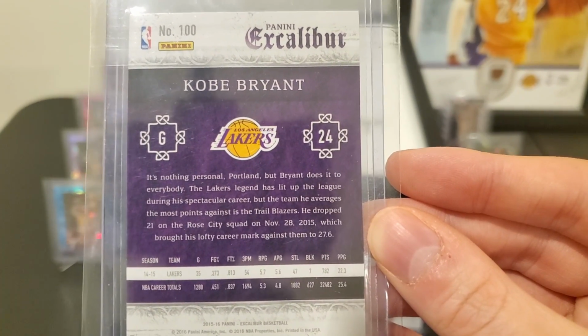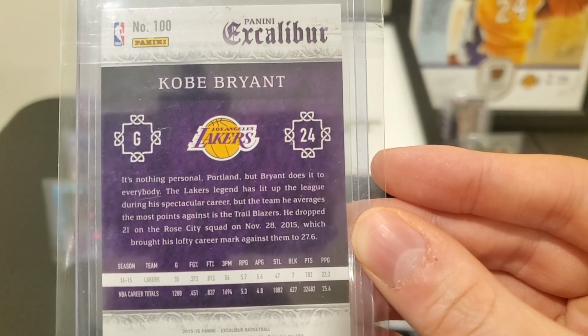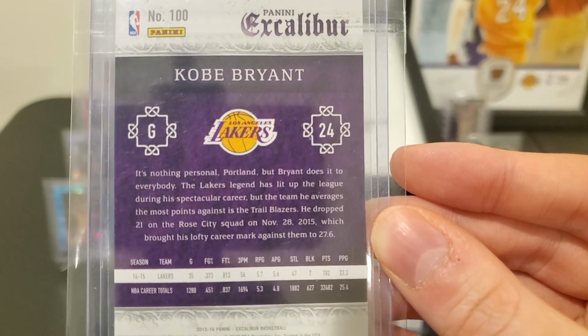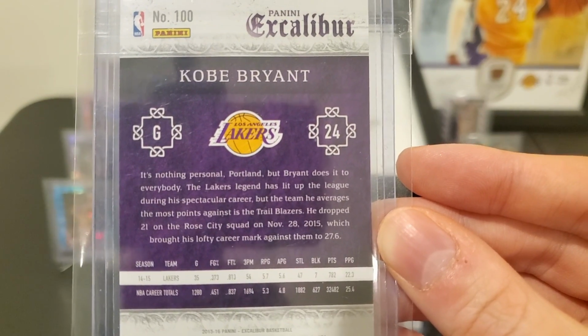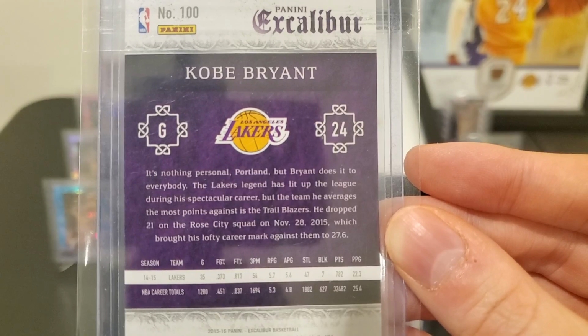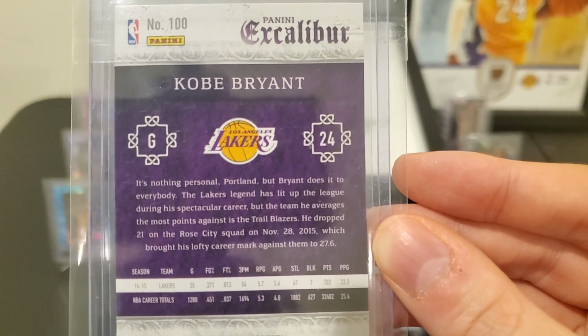It's nothing personal, Portland, but Bryant does it to everybody. The Lakers legend has lit up the league during his spectacular career, but the team he averages the most points against is the Trailblazers. He dropped 21 on the Rose City squad on November 28, 2015, which brought his lofty career mark against them to 27.6.